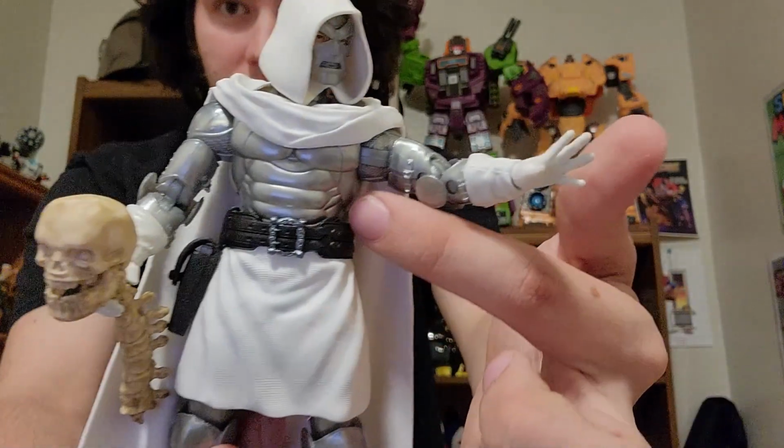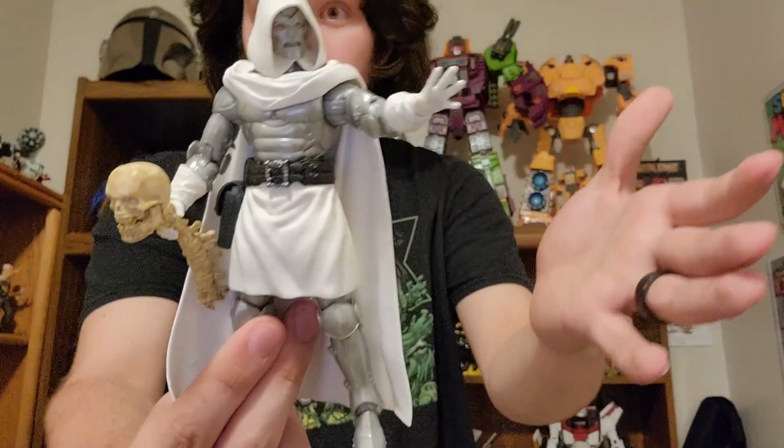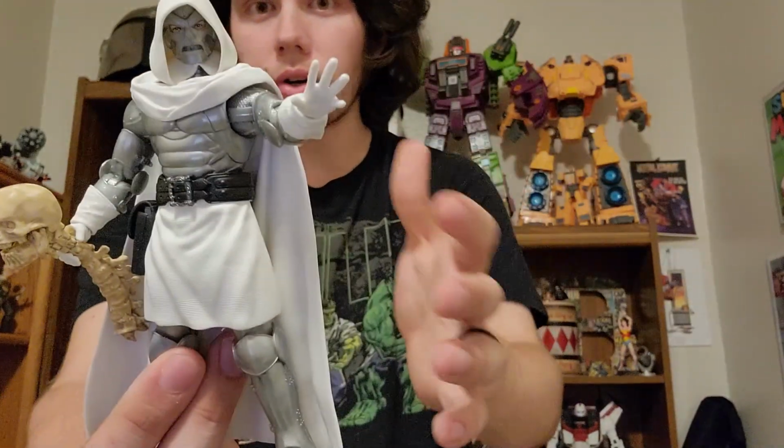It's the way his metal chest is exposed and the articulation piece you can get going on around that, that's super, super incredible.